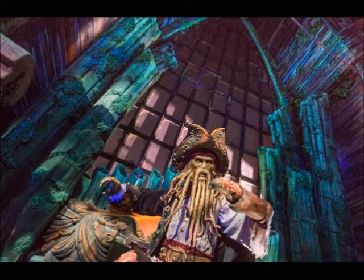If this becomes really popular in Shanghai, which I'm sure it will, I wouldn't want them to redo Pirates of the Caribbean in this version, because it's a classic, and that would be unheard of. But I wouldn't mind this as an addition somewhere else in one of the parks in the States, if they would add it in addition to the regular Pirates of the Caribbean that's there now. That would be awesome.